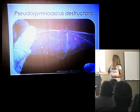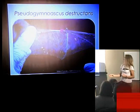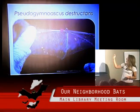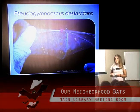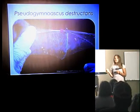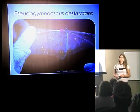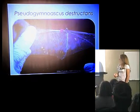So this is what the fungus looks like to us. Actually, this is underneath the black light, so it doesn't initially look like this, but it's Pseudogymnoascus destructans. The way we survey for it out in the field is to put the bat's wing underneath the UV light, and wherever the fungus is, it fluoresces orange, which are those lighter spots. You can see at the top, it's got a bright pink band on it. That's what we put on there.